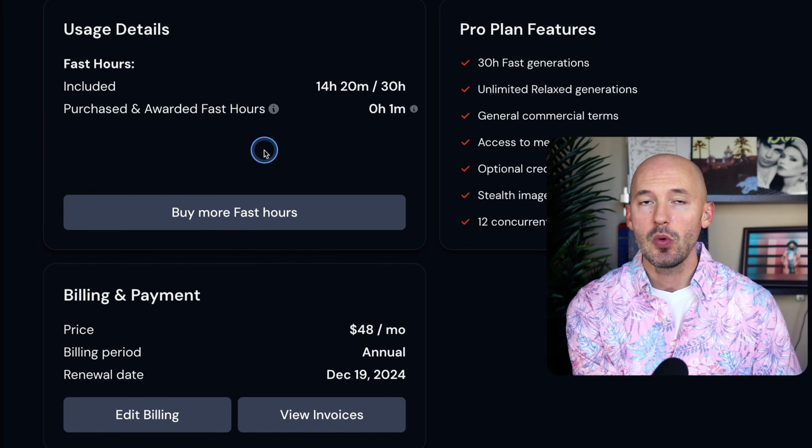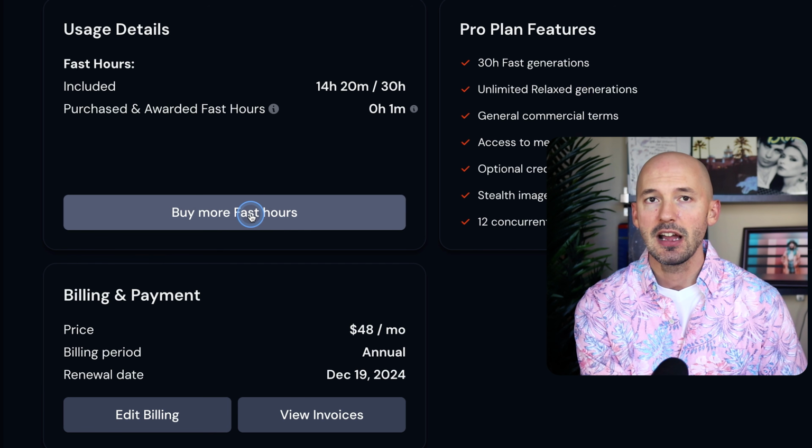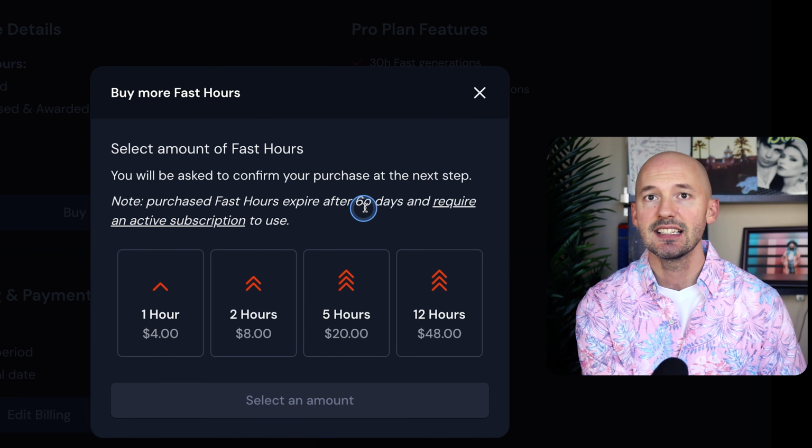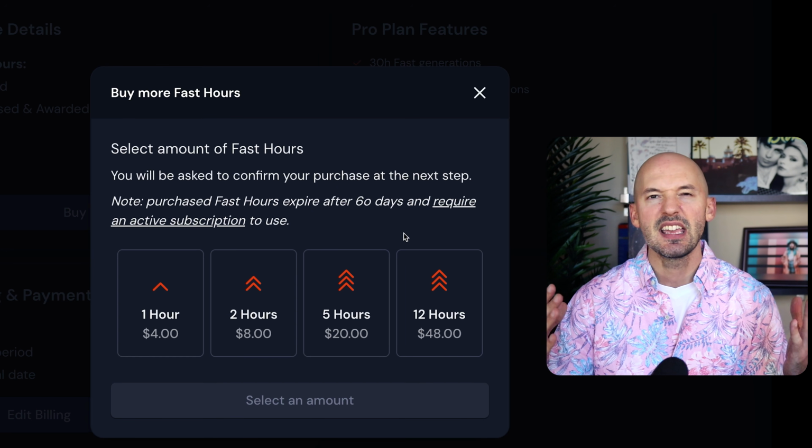Now you do have a 60-day limit. And you can see this when you go into your subscription settings, buy more fast hours, and it does say here, purchase fast hours expire after 60 days and require an active subscription to use. Maybe that just helps them allocate their computer power a little better. Either way, I didn't know about this change, so maybe it's worth letting you know in case you missed it as well. Tip number 8.